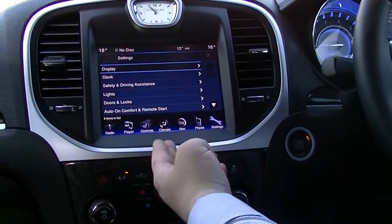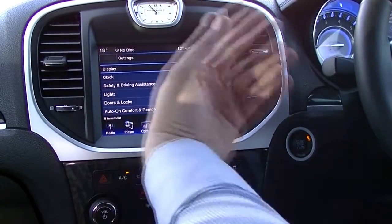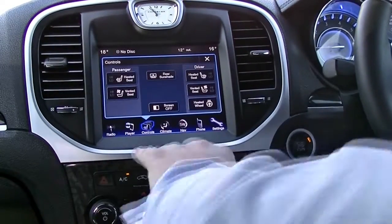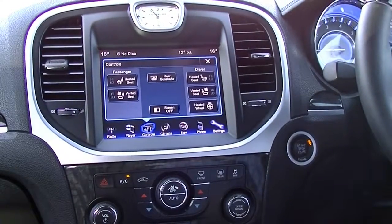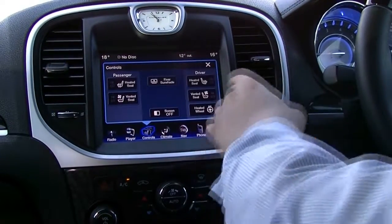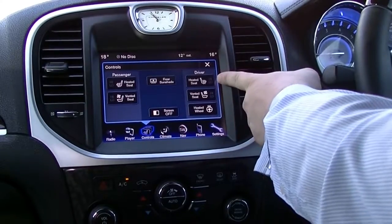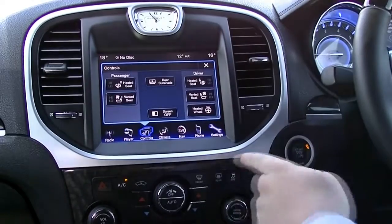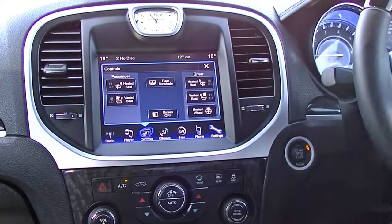Settings, you can change all of the settings in the car, how you want it to lock, if you want the lights to stay on for a minute after you've left the car, that sort of thing. This one here is my favorite. We have a lot of options. Passenger gets heated and cooled front seats, high and low of course. The driver gets heated front seat, cooled front seat, and heated steering wheel. You try that first thing on a winter's morning and you'll be sold on it completely.